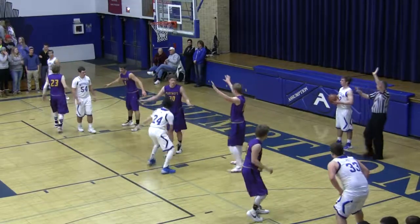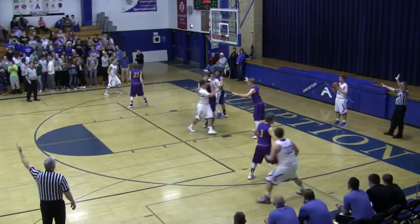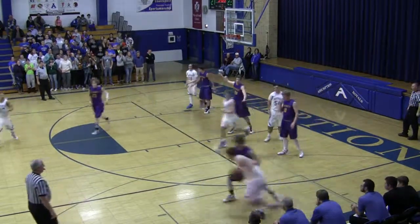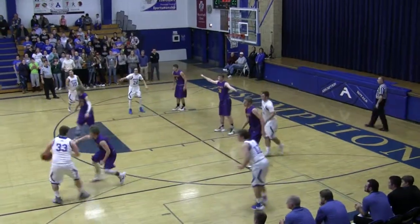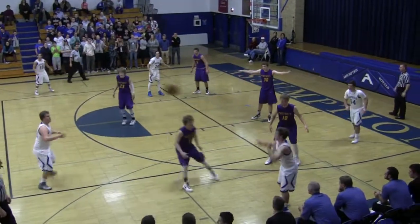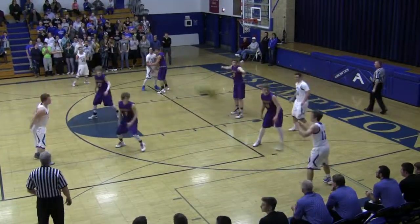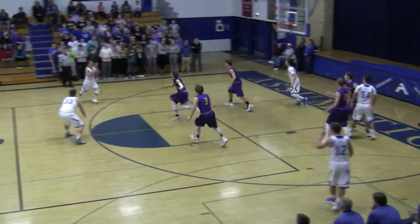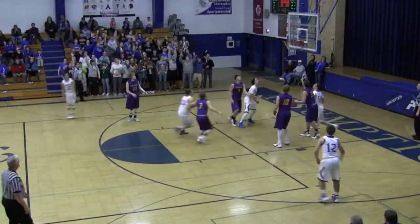9:02 remaining in the second half of play. 23-21. It's more like a first half score. That's why I almost said left in the first half. The Royals with the basketball. Clark on the baseline. Double teamed immediately. Kicks it over. Tricky for 3 on the way. Gone!